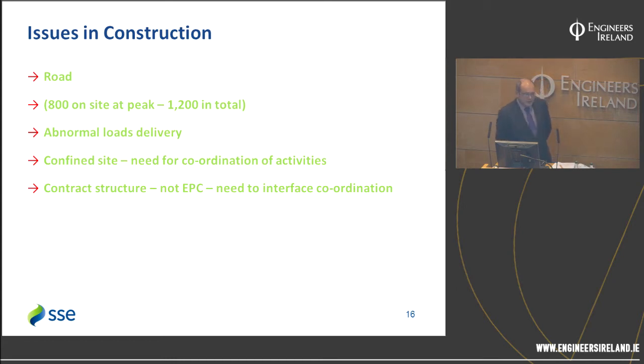So that was a particularly sensitive issue, particularly with the local community in Great Island. The work went on over a 3-year period. We had 1,200 individuals work on the site at one time or the other, because we inducted 1,200 individuals to the construction site. And the peak number of workers on site was 800.